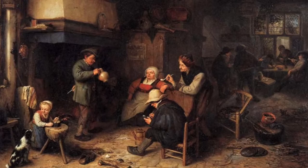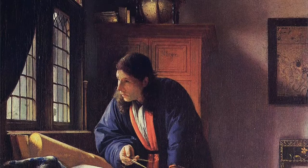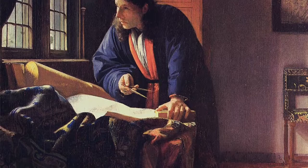Now we have here another famous painting, The Geographer, and he is looking out again on the left from the window, and the way the light is reflecting on his face, on his compass, on what he is looking at.